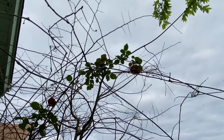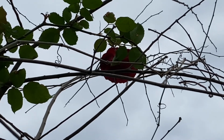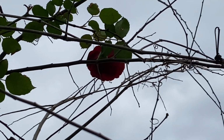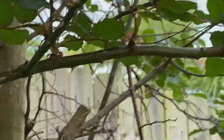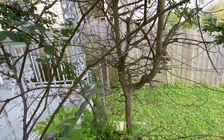Yeah, it's just amazing to me how these flowers grow. And you don't even notice unless you just take the time out. Yeah, and I'm taking the time out right now because I was so motivated.